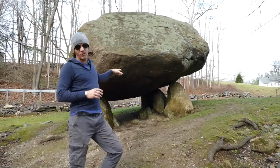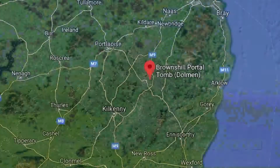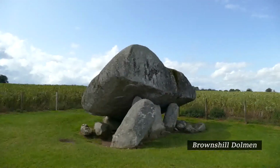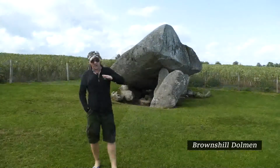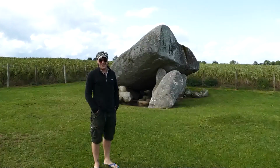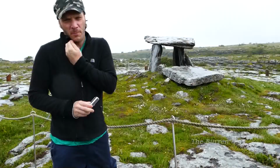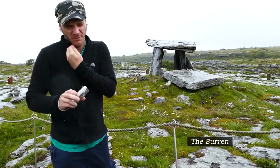I've seen structures like this around the world. Browns Hill Dolmen in Ireland really stands out for me because that was a huge round boulder placed on top of smaller stones. That is actually Europe's largest dolmen with a 150-ton capstone. It looks very similar to this. Most dolmen have more of a flat capstone and are table-like, but you do get them like this with boulders on top.